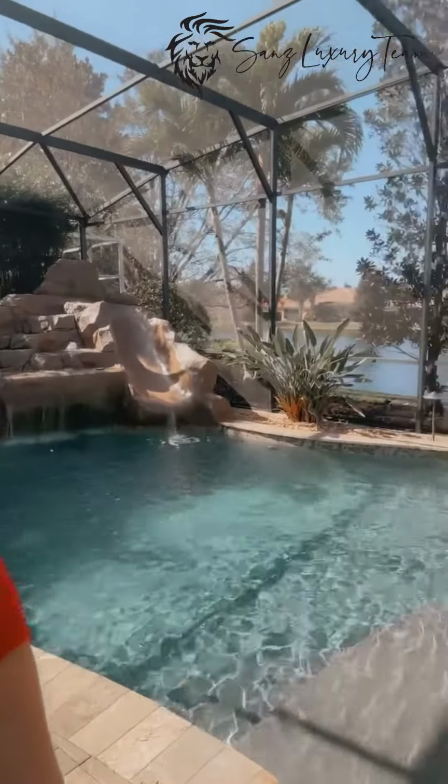But wait. You all know I have a grandbaby, right? Take a look at this. I can only imagine all the fun in the world she will be having if grandma was to purchase this home.